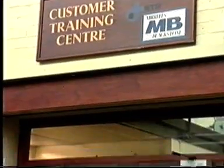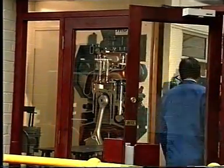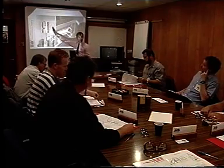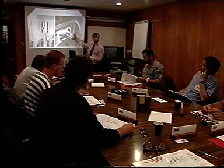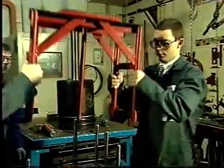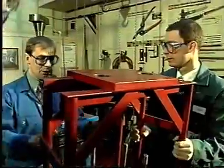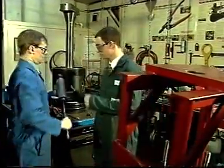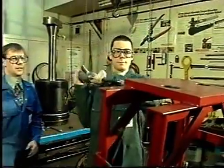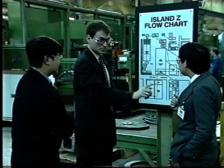As well as theoretical and practical training for their own workforce, regular courses are also held for customers and overseas agents. Here they can familiarise themselves with all aspects of service and maintenance. Over 80% of all production at Stockport is exported. Mirrlees diesel engines are now operating in 54 countries worldwide, and visitors from those countries are always welcome to visit the factory.